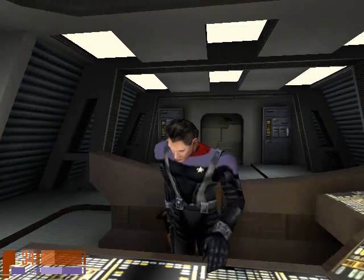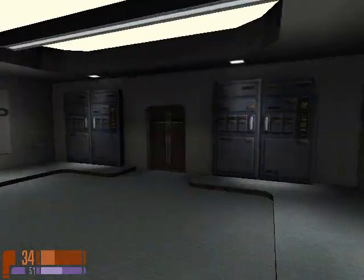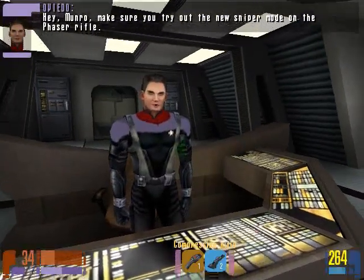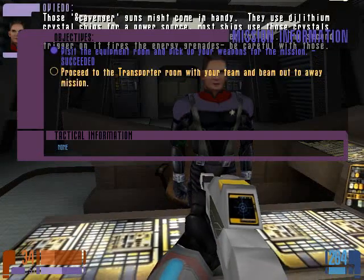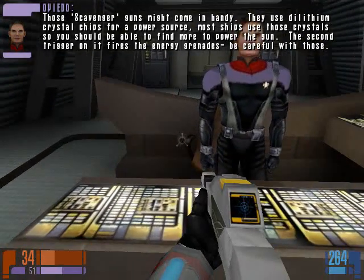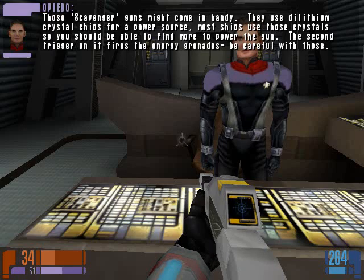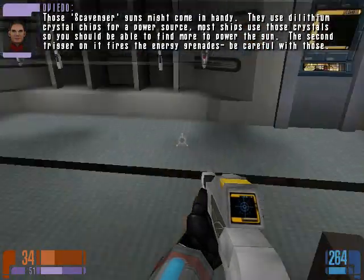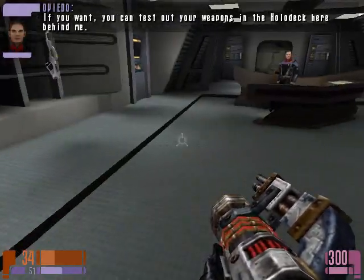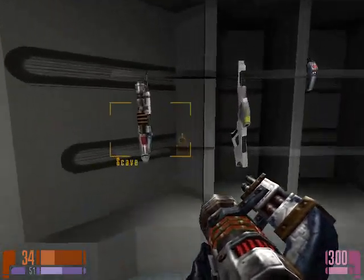Excuse me. Need something? You're supposed to talk to me about something, you know. Go ahead. Make sure you try out the new sniper mode on the laser rifle. Those scavenger guns might come in handy. They used dilithium crystal chips for a power source. Most ships use those crystals, so you should be able to find more power. If you've watched the second video, we have used them before. The second trigger on it fires the energy grenades. Be careful with those. Test out your weapons in the holodeck here behind me. Told you we got to use it.